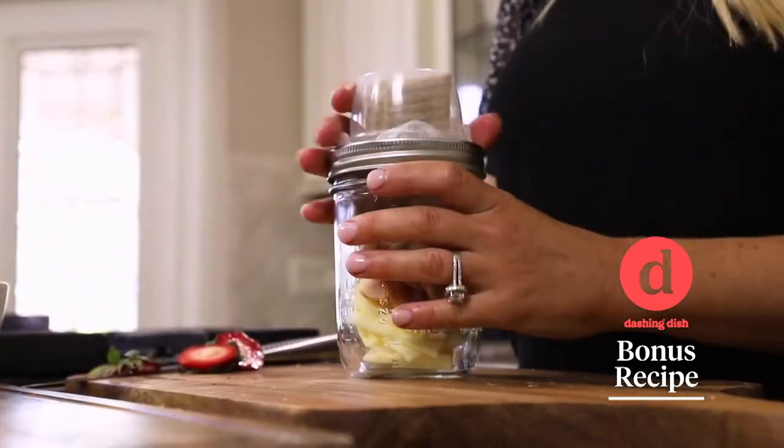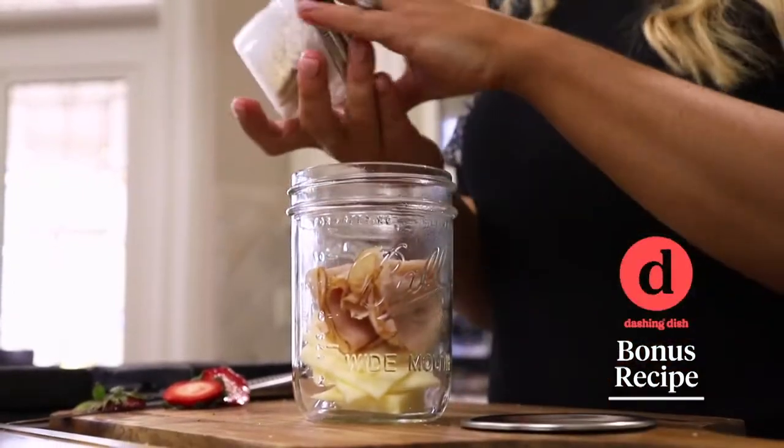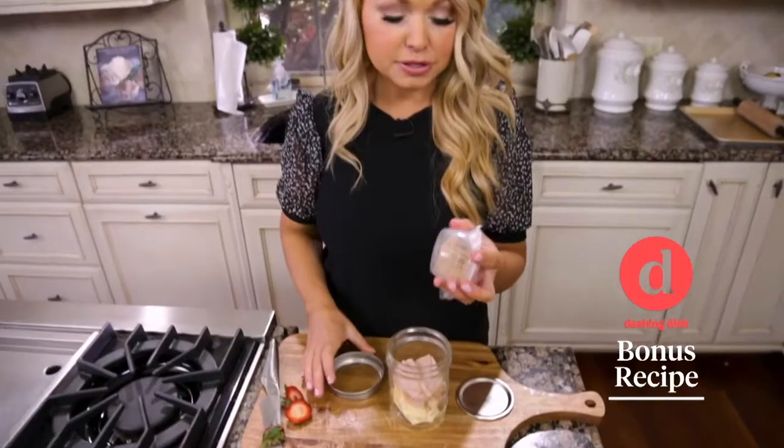Some other really great ideas to do with mason jars are little sandwiches. And again, you can be really creative with this. You could do hummus in the applesauce cup if your kids like hummus. You could do veggies on the bottom. So really, whatever your kids like and you wanna keep separate in compartments, this works great.